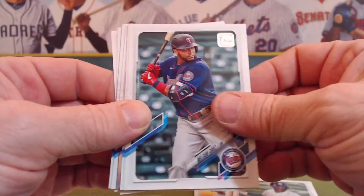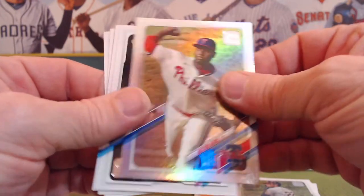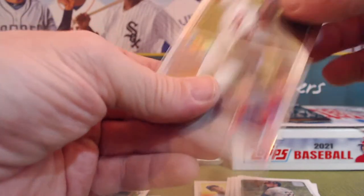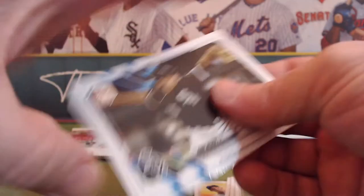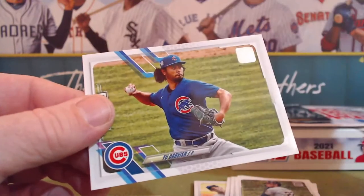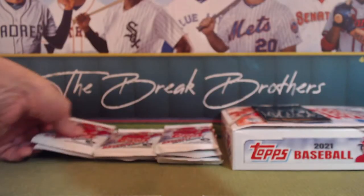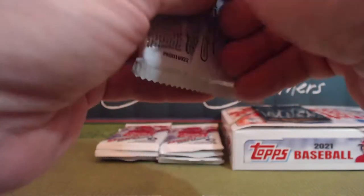Miguel Andújar, Nelson Cruz, Christian Yelich, and we got a Hector Neris for the Phillies. Rainbow foil. Cody Heuer, Alex Gordon, Wade Davis, Travis d'Arnaud, and Yu Darvish. Guys, we're getting down there on the packs. It's good to see. Should be looking at a hit here soon.